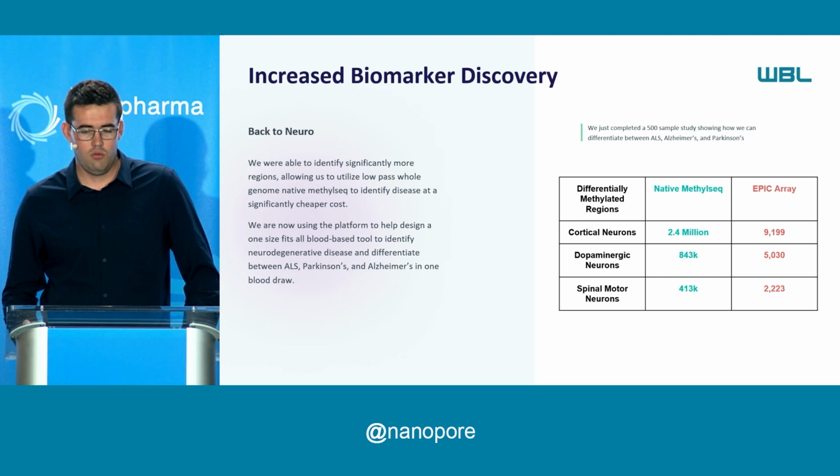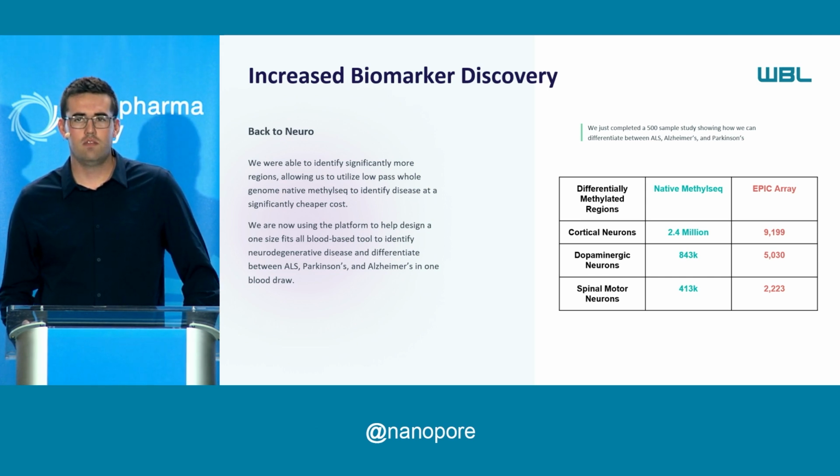And in this current project, we're optimizing to create a one-size-fits-all blood test to diagnose all of these diseases.